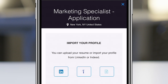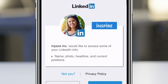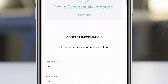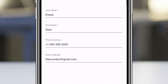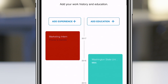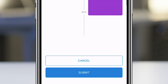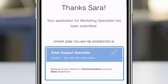So by simply providing my email address, I'm presented with opportunities to import my profile. I'll go ahead and select LinkedIn, and it makes sure that this is me. Yep, absolutely, that's me. I'll go ahead and allow that. And it lets me know right away that my profile was successfully imported. If there's any data that needs to be changed, I would have the ability to go ahead and update that information. I can scroll down and see the address details that were provided. I can also see my experience in education. If I need to add any experience or add any education, I would be able to do that at this time. Go ahead and hit submit. And now very easily, very quickly, I was able to apply to one of your opportunities.